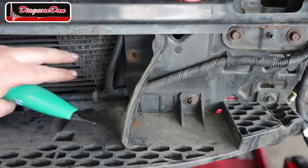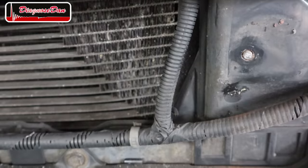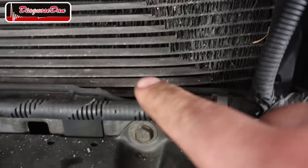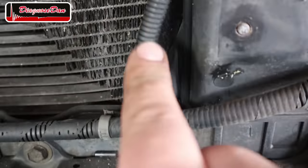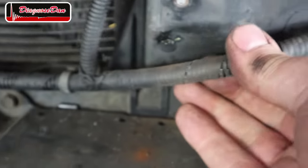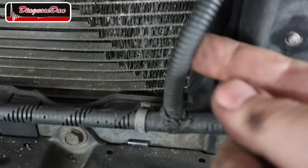So I really believe that the wire break is somewhere around this area right here. So it definitely looks like our wire break is somewhere in this area. Well, not that way probably, but somewhere around here. So in the next step, we need to open up that wiring harness to see if we can find that open wire.